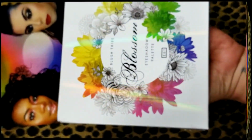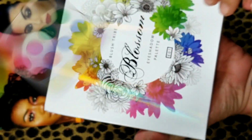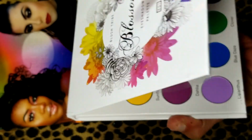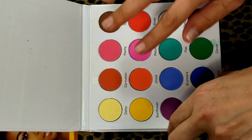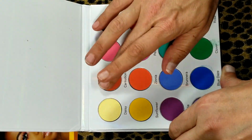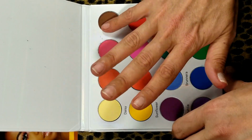This is the Blossom palette. I love the packaging. There's flowers on it. It's still wrapped in a little bit of the plastic, but it has a holographic sheen over the top, and of course comes with a clear sheet. This is the palette that I did use on my eyes, and I absolutely loved it. They are very, very soft, very creamy. They apply and blend beautifully.